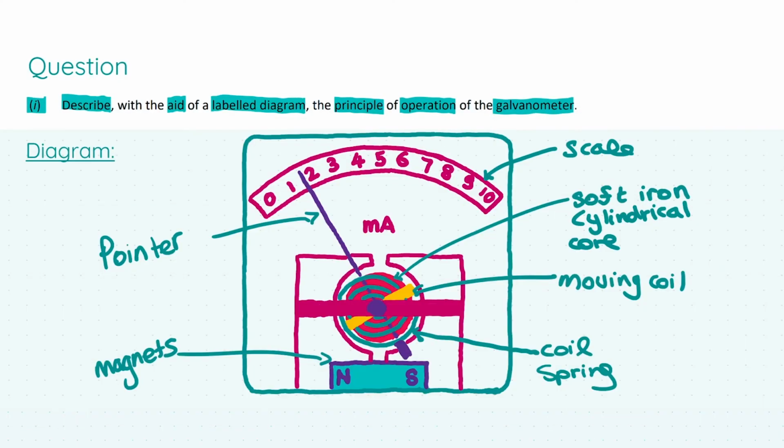Okay, so it says that we're to describe the operation of the galvanometer with the aid of a labeled diagram. So I'm going to start off with the diagram, bearing in mind that you must label it. If you do not, you will lose marks, okay? Because the labels will tell whoever is reading it a lot of what is actually going on in the experiment or the description you're giving. Okay, so here is the diagram, and I've labeled all the key points of the diagram, which will get you your marks in this question. So you're going to get 3 marks for the overall diagram in this question, but that's only if you have, say, the scale and the pointer.